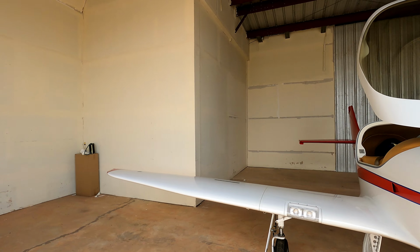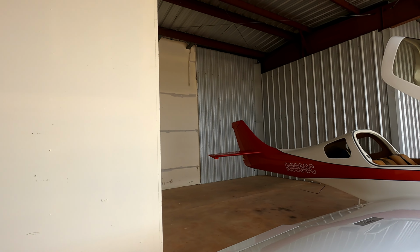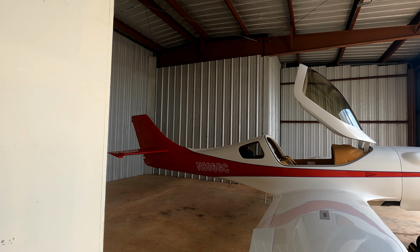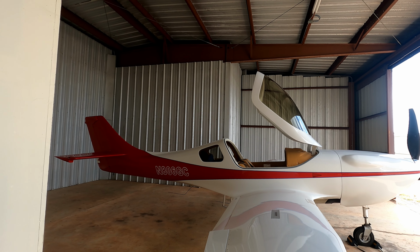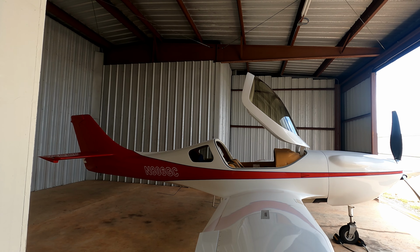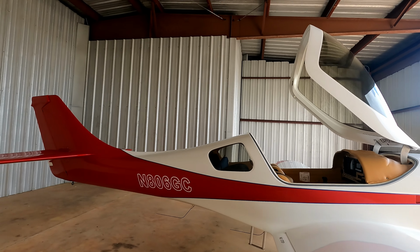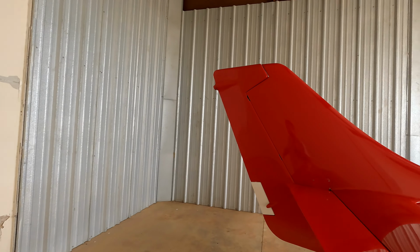Holds 66 gallons with 63 usable, so the range is way up there. I can go any place that I normally fly the TTX, which is from here, Pensacola, to Miami, or Dallas, or Austin, or up north, all the way to Oshkosh if I need to, probably.